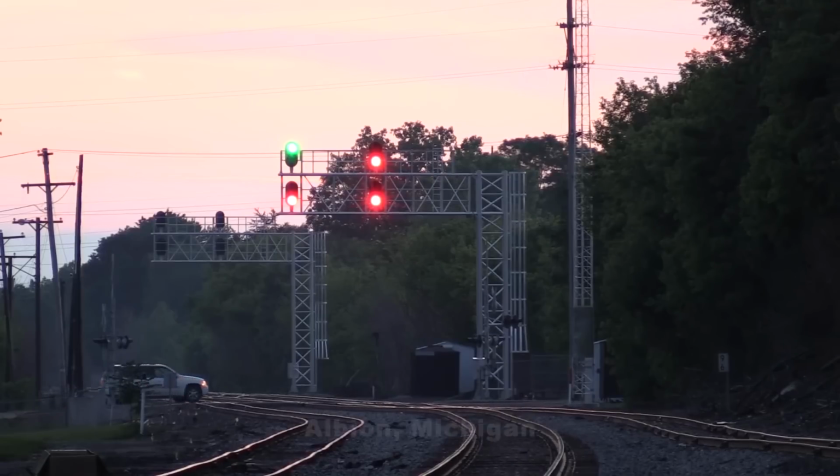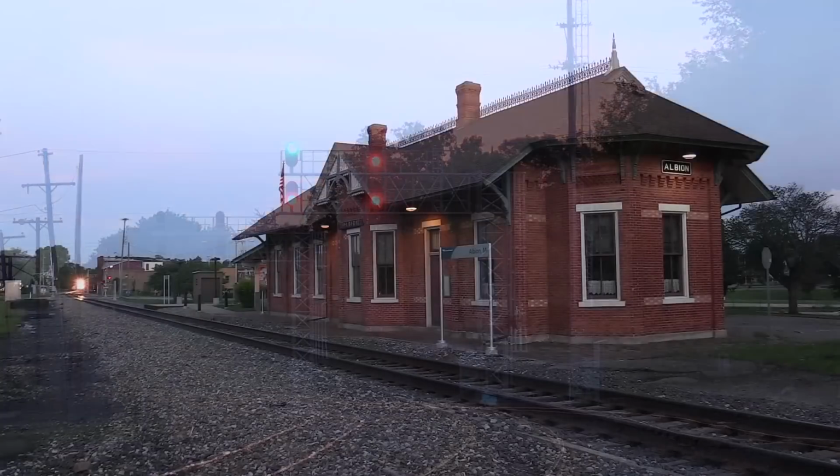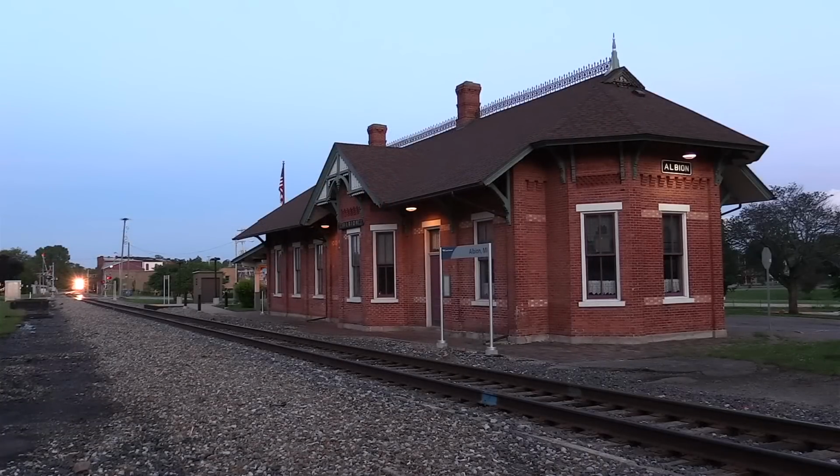We caught the train one more time in the setting sun at Albion, Michigan. Albion's depot was built for the Michigan Central in 1882. The MC depot was abandoned in the early 1970s, but was restored by local community groups in the mid-80s. Today, it once again serves passengers as well as inner-city buses under Greyhound. A portion of the building is rented out to private businesses, thus generating income for maintenance.